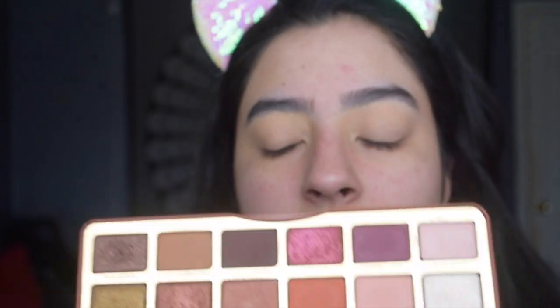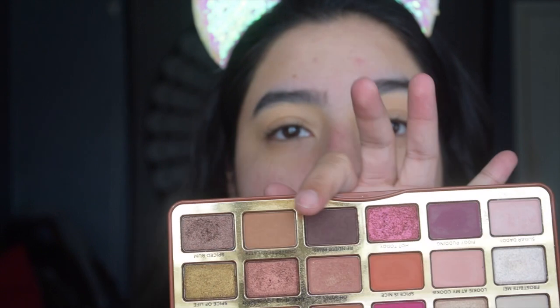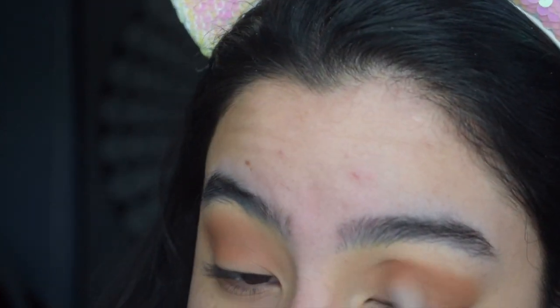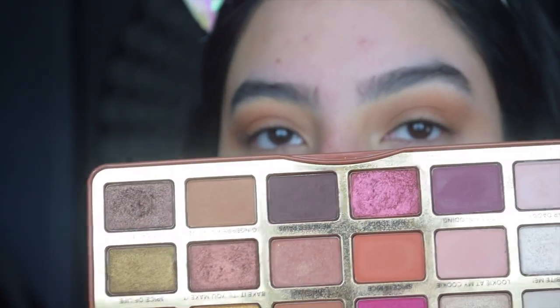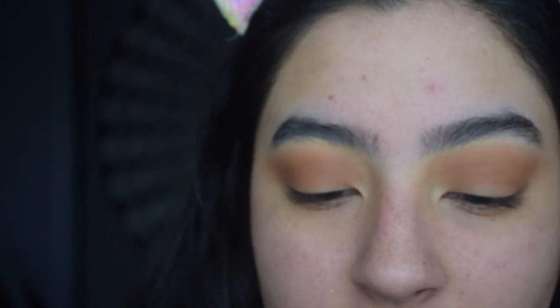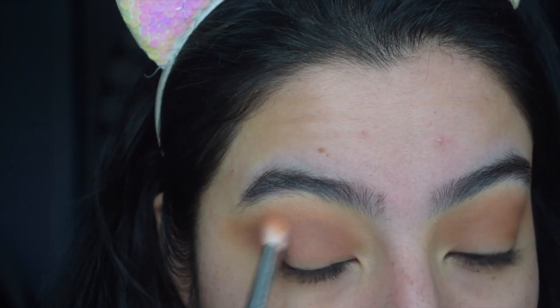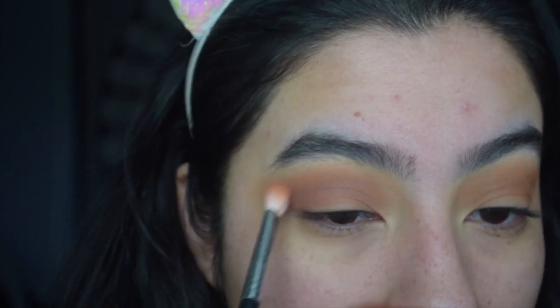Okay, so I'm gonna start with Gingerbread Latte, which is this one right here. I'll be using the shade Reindeer Paws, which kind of has glitter, but I know that when I blend it into my crease, it's not gonna be like a nude eyeshadow, so it's fine. It's gonna be more of a satin finish once you blend it out.